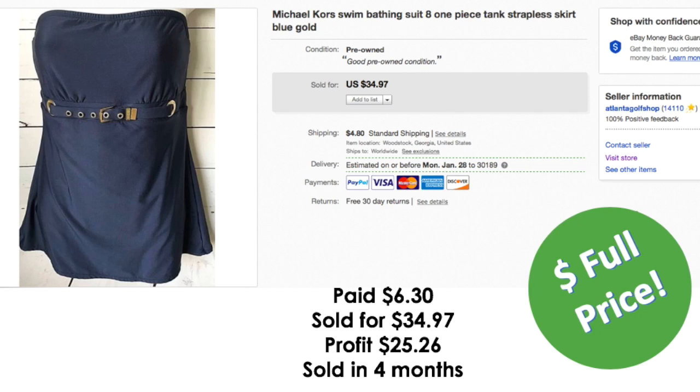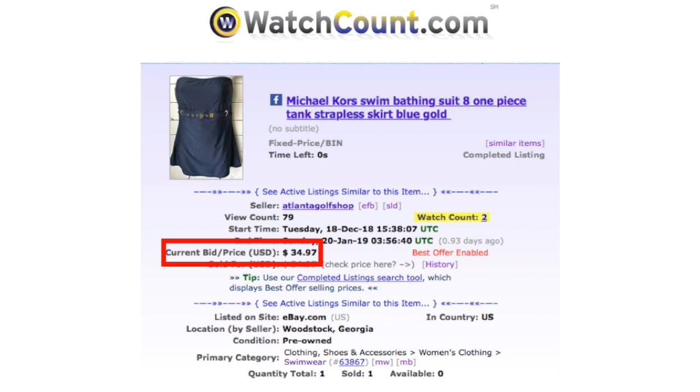Okay, the next item is this Michael Kors bathing suit. I paid $6.30 for it at Goodwill. Sold for $34.97, which was full price. Profit was $25.26, and it took 4 months to sell. Now, remember, this is January, and a bathing suit sold for full price. So eBay knows no seasons. If you have it, list it.